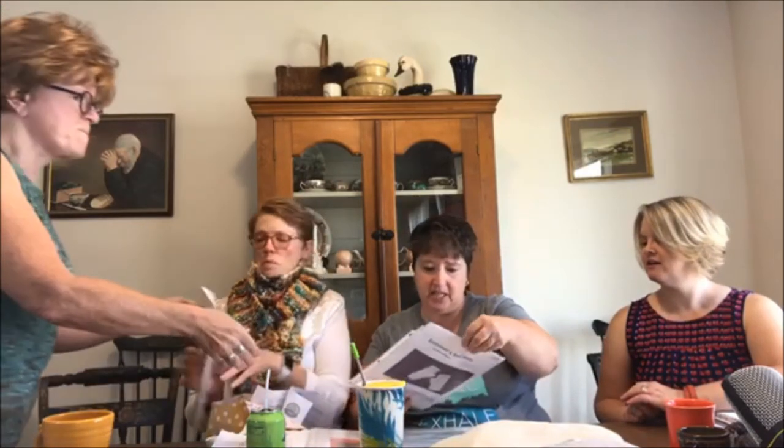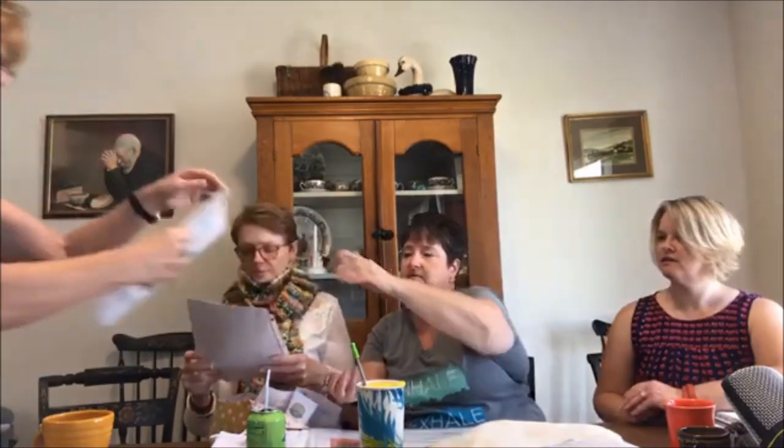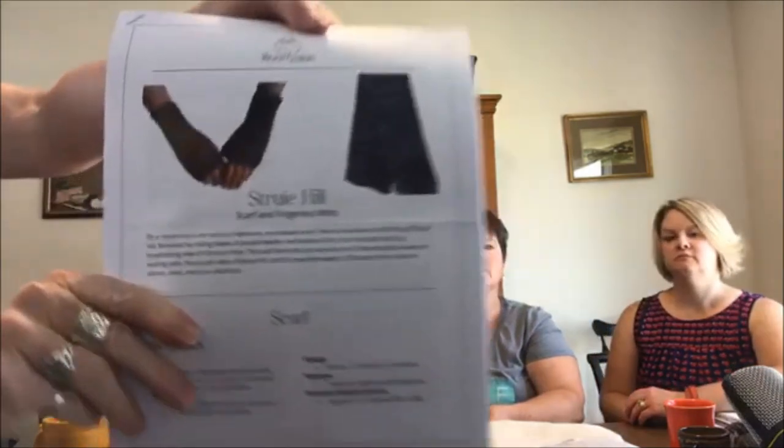That's right. So okay, it's this one, the Artful Yarn. So here's their knit pattern. It's mitts, which are very cute. Oh, is that a headband with it? Oh, it's a scarf. Yeah, okay. Same pattern. It's very nice.